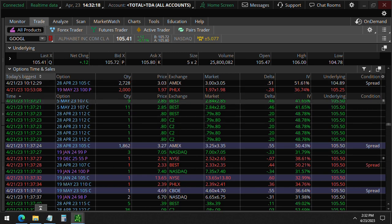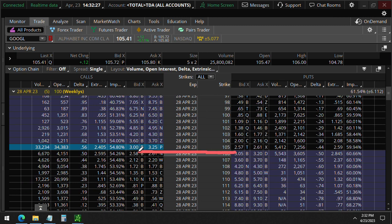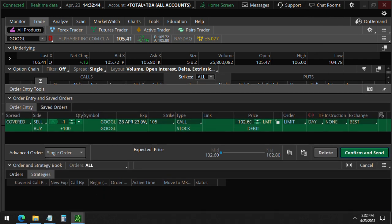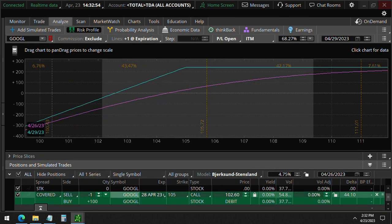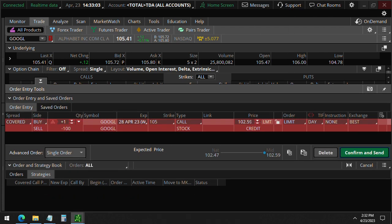If we look at that chain on the April 28th, we can see this 105 strike calls is right here. What's happening at this strike price is that either they are buying this as a covered stock. You'll see here under the spread, it's called a covered. This would be called a covered call strategy. Or they could also be selling covered stock, which is the opposite.